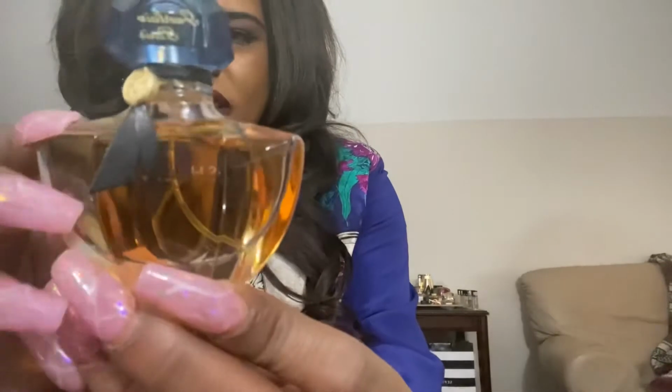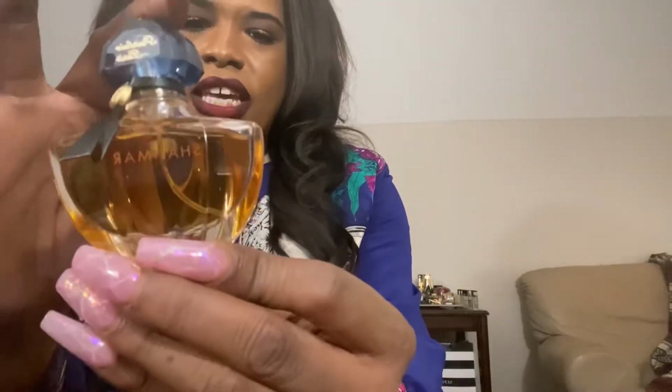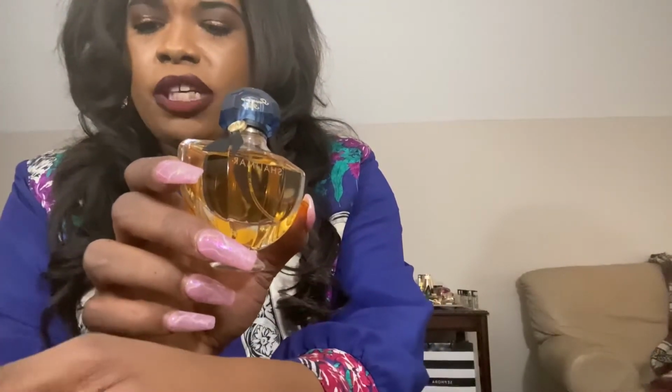I love the detail on it. Just like the metal up here. I love the cap. I love the juice. I love the presentation of the bottle. And I do believe this is one of those deep ambery, incense, smoky scents that I was talking about. I don't know if I'll get a lot of wear out of this.